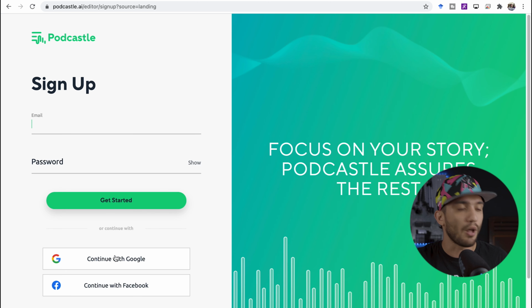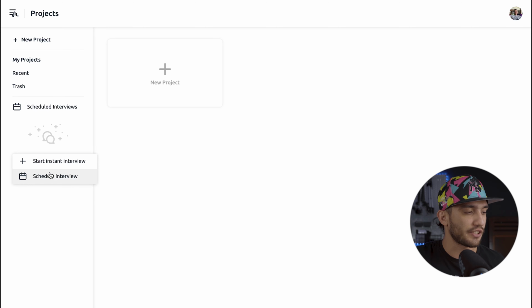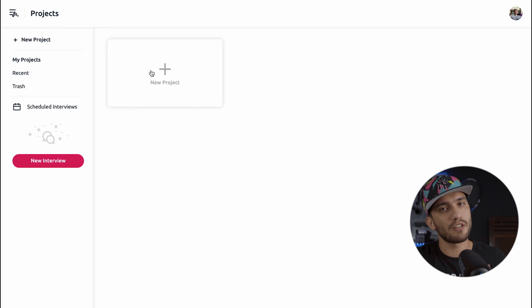Just log in using your Gmail or your Facebook account. Since I already have an account, I'm just going to log into mine. Once you log into your dashboard, there are different ways you can get started. You can click on new interview, schedule one, or instantly start one the way you do on Zoom. Or you can create a project and start the interview within that.